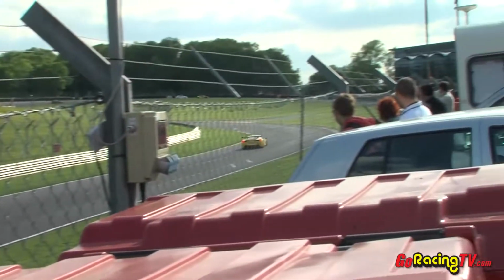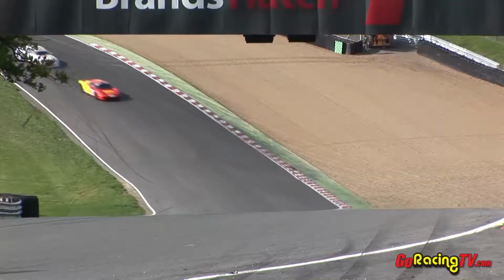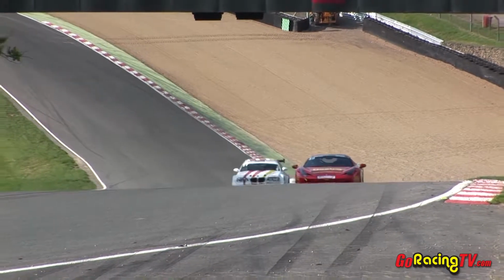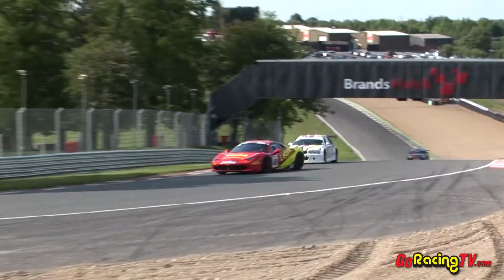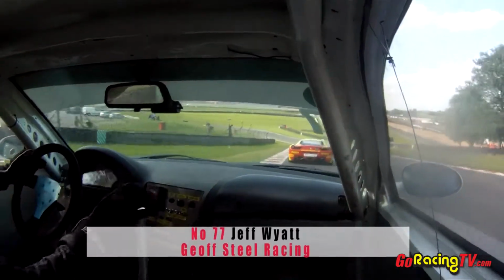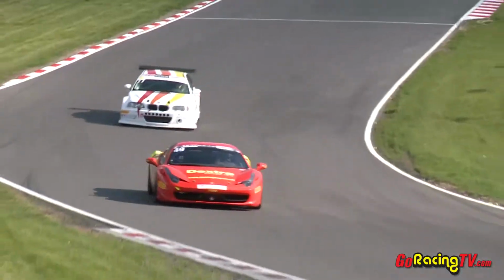So Rupert Martin from Jeff Wyatt and Chris Bentley, the GTC car, leading that battle. And there is the race leader Alex Martin, who's pulling well clear. He's got the fastest overall lap in the race, as he did in our first sprint race, you heard him say on the podium. So things going very well indeed for the FF Corse prepared Ferrari 458.